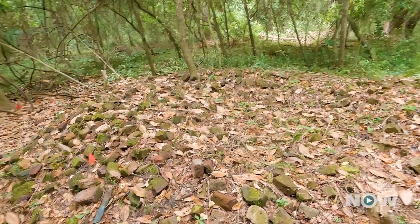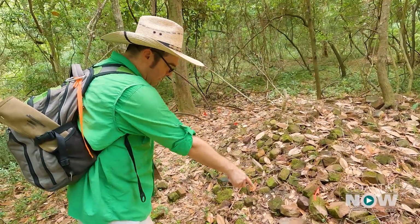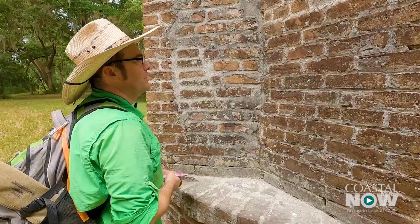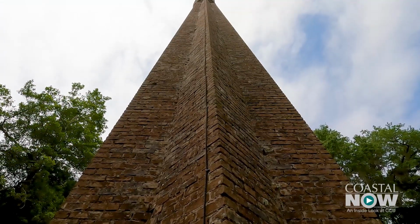We're actually doing some investigation at the Laurel Hill former plantation site. Knowing that we've got a really interesting history kind of in our backyards at Brookgreen Gardens of all places, to be able to live here and work here at the same time as a student is pretty cool.